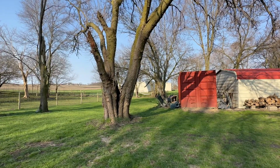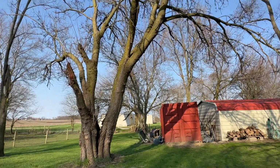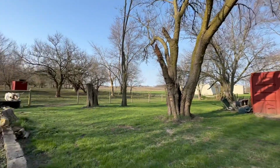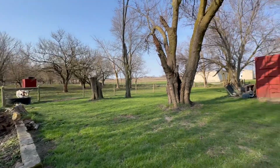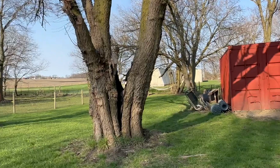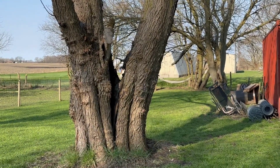Well, folks, we got this big tree on our property, and it's right over our barn and our garden. And it's got this split in the center that seems to be getting wider and wider apart every year.